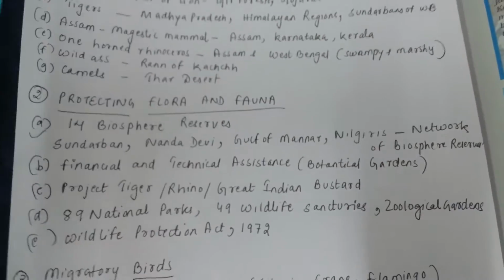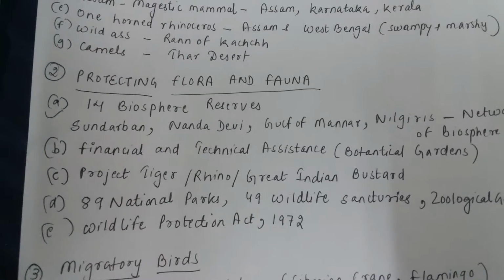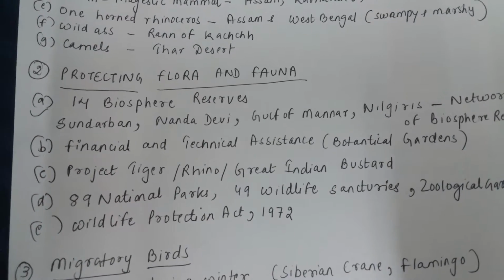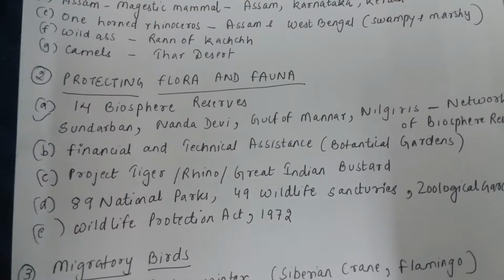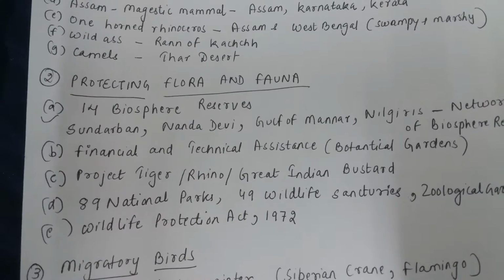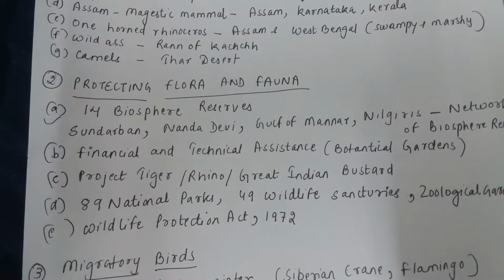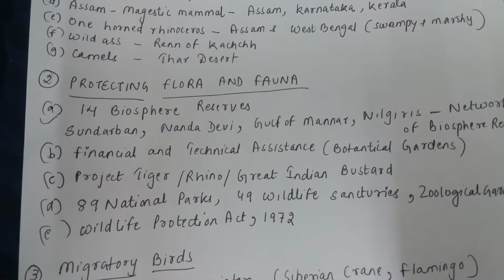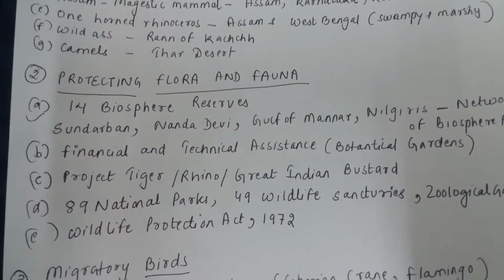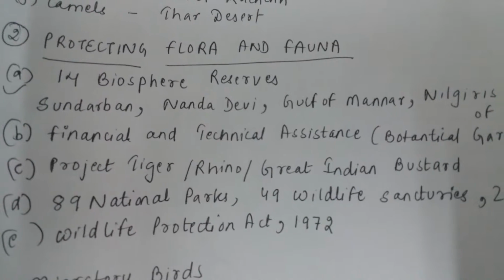Coming to the second portion, which is the more important portion: how does India protect its flora and fauna, considering that everybody wants wood, everybody wants better cotton, everybody wants all the fruits, everybody wants animal skin. If that is the case, then all the animals would be dead, all the trees would be cut. So how is the Indian government protecting it? Obviously through its policies. The first that we are discussing is biosphere reserves.